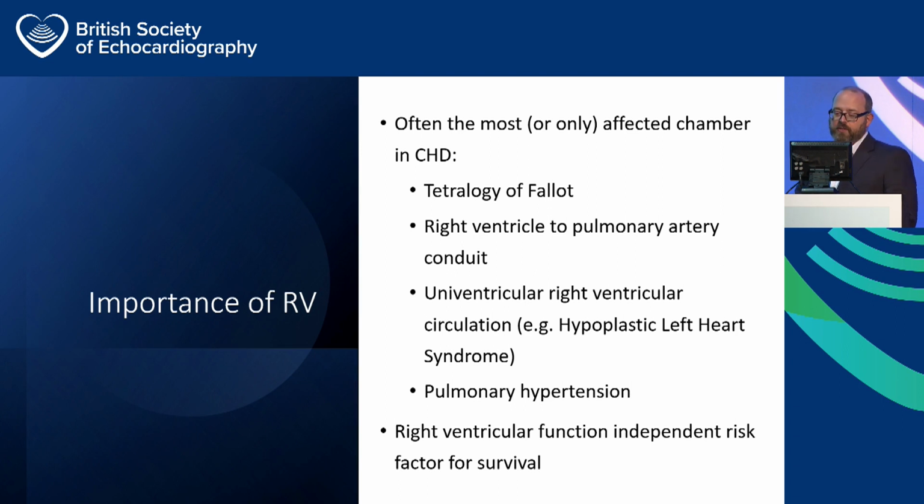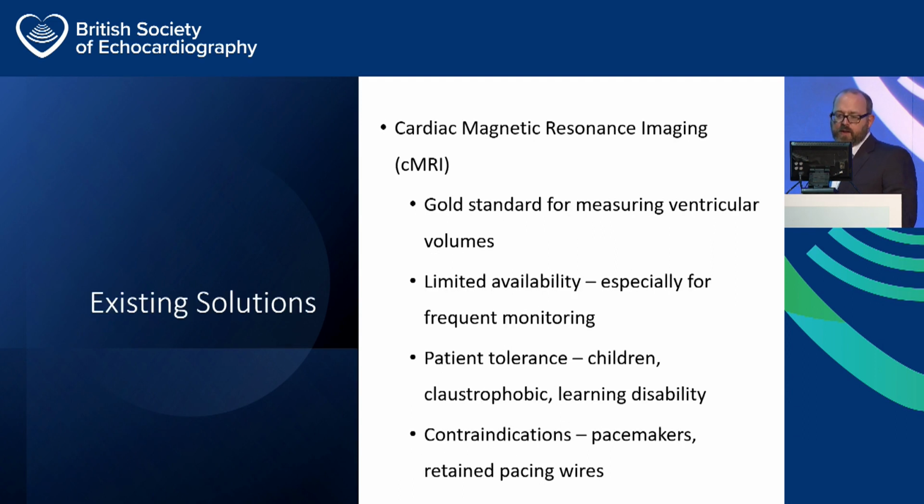I really spend a lot of time looking at this. Existing solutions, well, everyone knows that we can do cardiovascular MRI imaging. It is the gold standard for measuring ventricular volumes. However, I don't know about your institutions, the access to it is relatively limited, particularly if you're looking at response to treatment and doing serial scans. Not many people are going to have access to MRI for doing multiple scans per year on a particular patient.